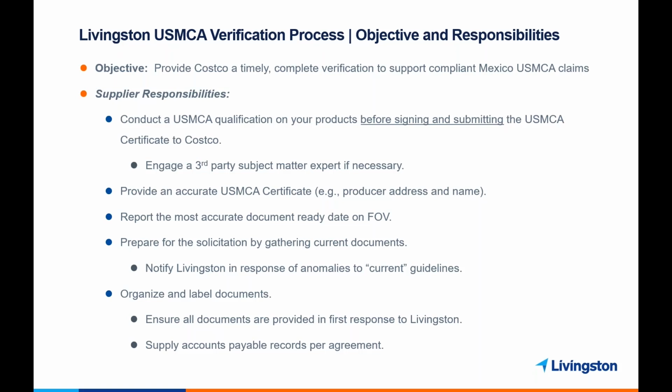Again, organize and label your documents. Try to get them all to us in your first response to Livingston. We don't want to have to go back time after time and say, okay, you provided all the documents for 4 of your 5 ingredients. What happened to ingredient 5? And then you have to gather them all again and send them back to us.